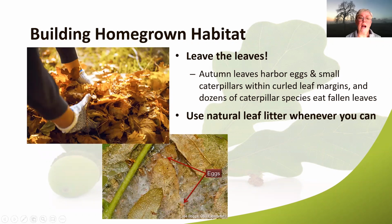So you can see how small, you don't even notice some of these eggs. They're so minute that it's hard to fathom. It's not something that's necessarily right in your face that, oh, there's an egg there. So using natural leaf litter whenever possible, and letting it be, is great. If not, if you have a place where you can take it in a wheelbarrow and just leave it deposited somewhere else, that's the next best solution, as opposed to grinding them up or burning them.